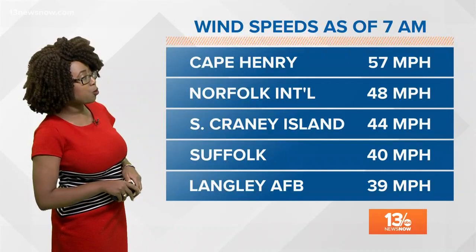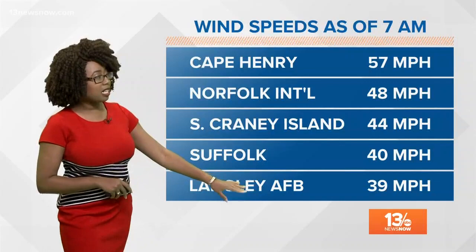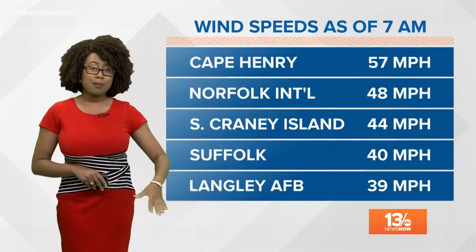So I do want to talk about some more wind speeds. Cape Henry got up to 57 miles per hour so far as of 7 a.m. Norfolk International, that wind gust got to 48 miles per hour. South Craney Island in Portsmouth, that wind gust up to 44 miles per hour. Suffolk, 40 mile per hour wind. And then at Langley and Hampton, we had that wind at 39 miles per hour. So again, these are just as of 7 a.m. as we go through the morning hours. And these are just for our Virginia counties.